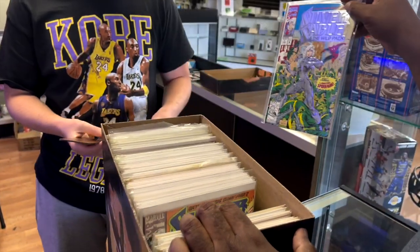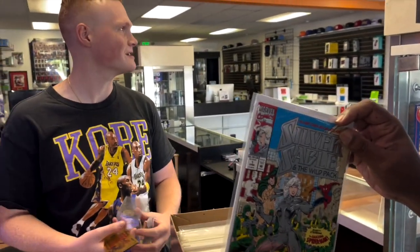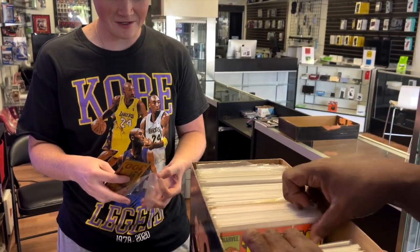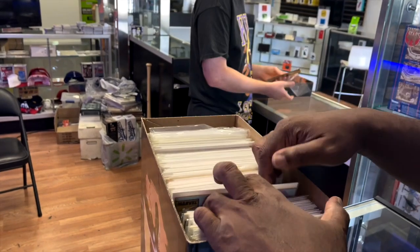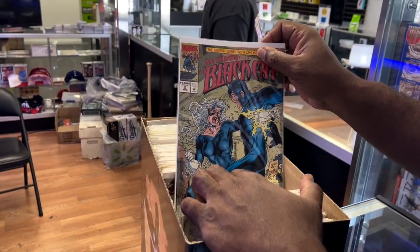I remember Silver Sable came out. I got me some Silver Sables. I'm building me a 1 through 5 set right now. When they launched his own comic. But yeah, I had a few people bring in a bunch of comics, and I usually don't, but I was like, I'm gonna try it just because I like how they look.